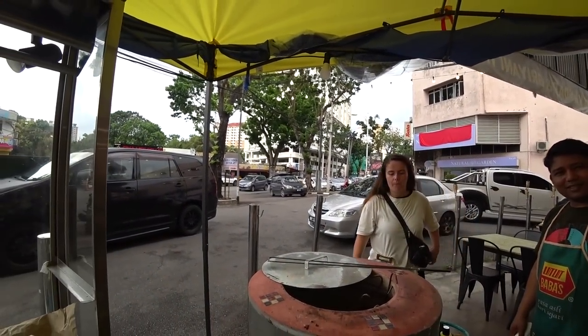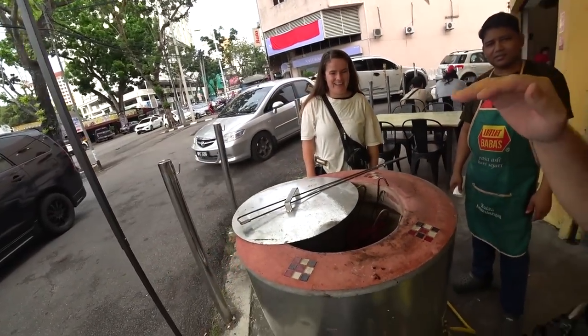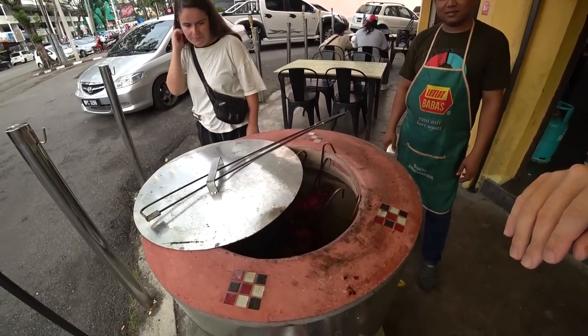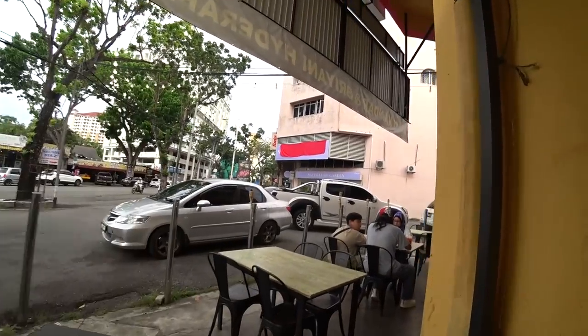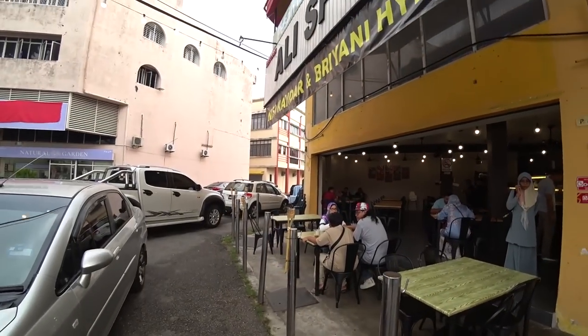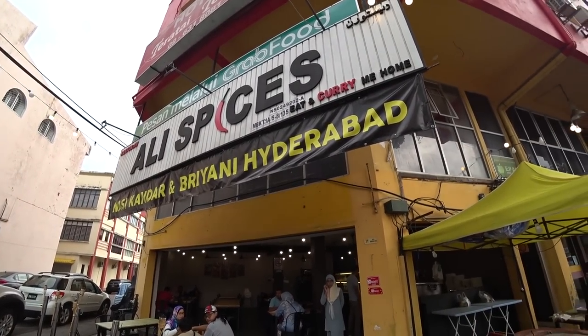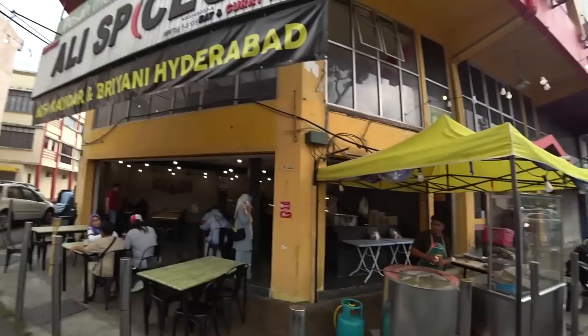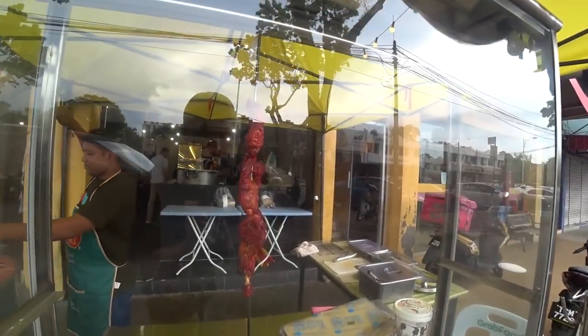From Bangladesh, Dhaka. Nice to meet you. This is hot, but it looks so good, doesn't it? Oh, I can't get my camera in there. That looks so good. Okay, goodbye. You've never seen plates of food that big in your entire life, I swear. Nasi Kandar and biryani. Biryani Hyderabad. It's a Hyderabad biryani spot. Ali Spices. Interesting stuff. You can see he's got a bit of the tandoor chicken hanging there.